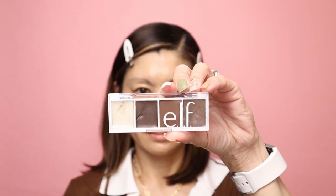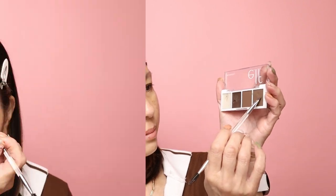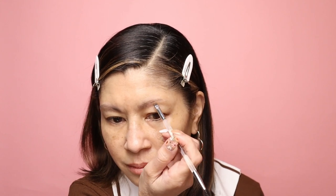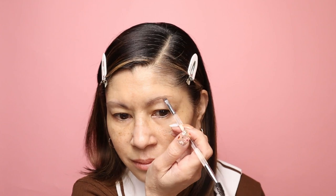Now, I have no makeup on. I do have my eyebrows on, and I have been absolutely loving the e.l.f. brow kit. This retails for $4. I just go in with a spoolie and a little angular brush and just carve out my eyebrows. Lickety split, super easy. It looks natural. It stays on all day. But yeah, absolutely loving the e.l.f. brow kit.